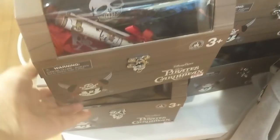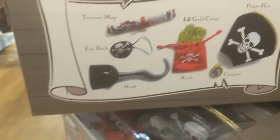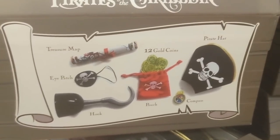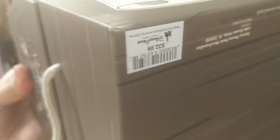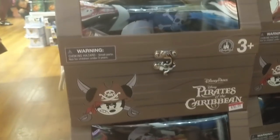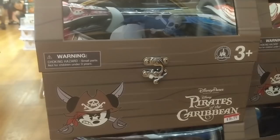And then you also have these Pirates of the Caribbean sets. This is $16.99. I'm not really sure what this is. It looks like there is a hat of some sort, maybe the hook, and also a pirate map. Actually a really cute little play set for kids. Here we go. It says it includes a treasure map, an eye patch, a hook, a pouch with 12 gold coins, and a pirate hat, as well as a compass. All for $17. That's a great deal. The original price of this was $33 in the parks. So, kind of unique. I've never seen this before. If you have a pirate lover, this would make a great gift.